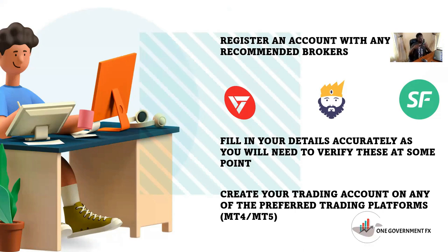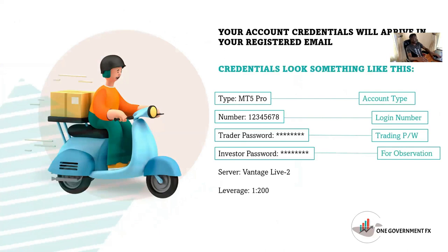So register with any of the recommended brokers and fill in your details accurately, because you need to verify all these details, so they have to be accurate. Then you create your trading accounts on any of the platforms, MT4 or MT5. You can get all these platforms on both your iOS and your Android.